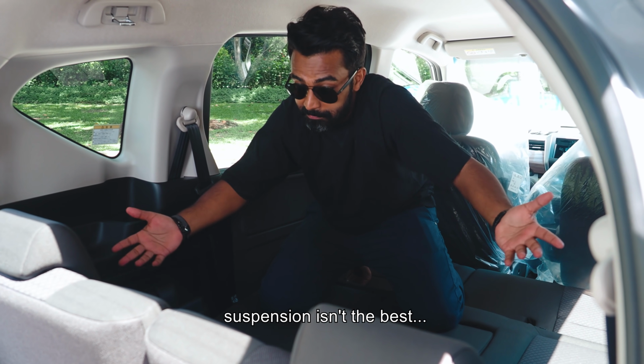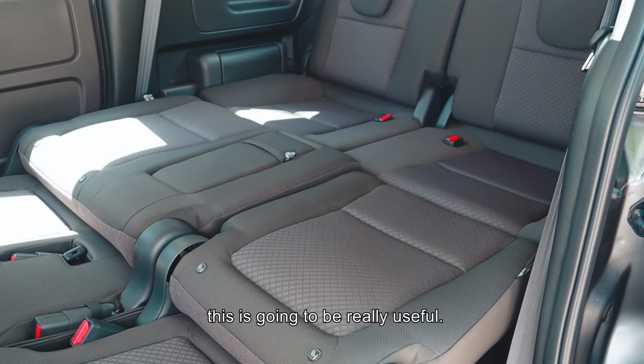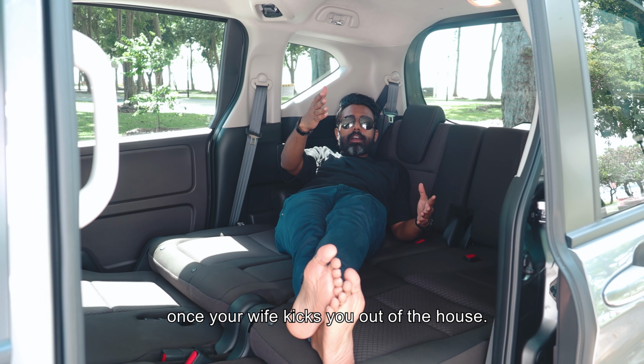Suspension isn't the best, but it works. All I can say is, if you're single, this is going to be really useful. Actually, you know what? If you're married, this is going to be really useful too. Once your wife kicks you out of the house.